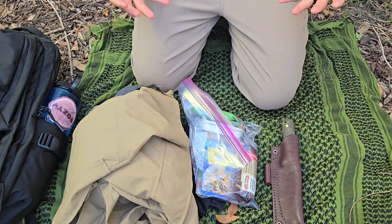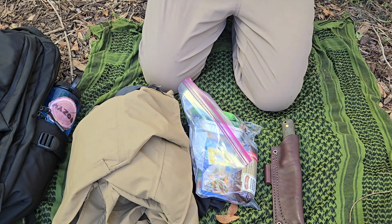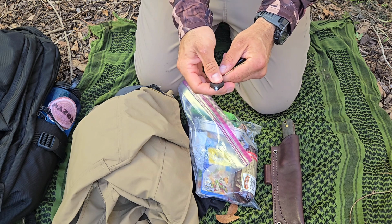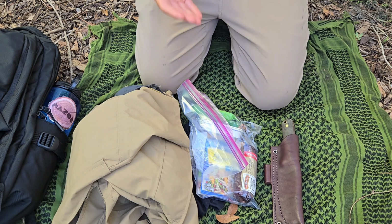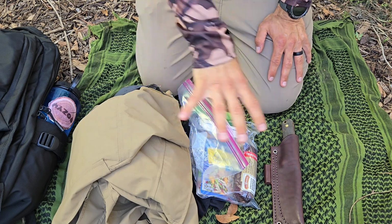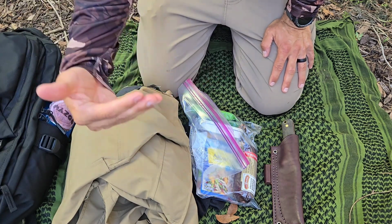Also remember, I'm going to have items on me, so I'm going to have my phone, a folding knife, a light on my key chain. This is a Photon. I'm going to have my wallet. I'm going to have a tourniquet, chapstick. All those types of items are going to be on me, and then in addition to this, all my supplemental gear, which is actually in my bag.